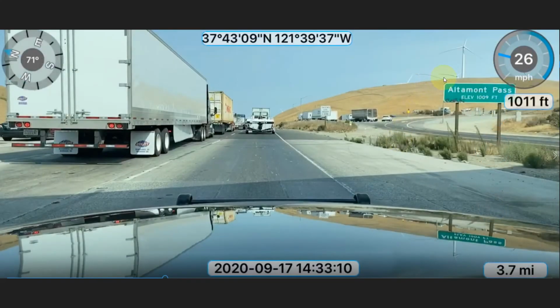This is a great screenshot displaying the accuracy of the altimeter. The summit sign here at the Altamont Pass reads 1,009 feet, and the altimeter in the app was only off 2 feet at 1,011. I can live with that.